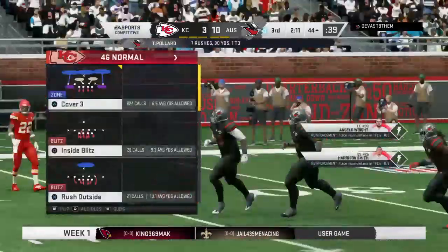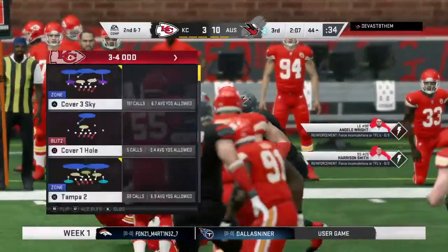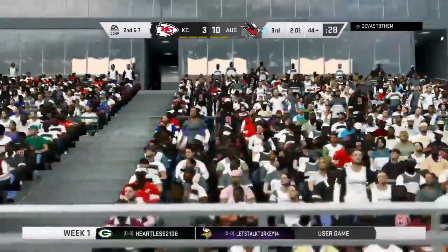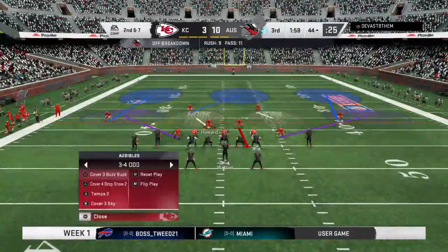A gain of 3, 2nd down. When we see those runs to the perimeter, when we see those runs to the edge, we think about big breakers, don't we? In this case, it was a modest gain, but it does open up possibilities here on 2nd down. 3 yards on that last carry.